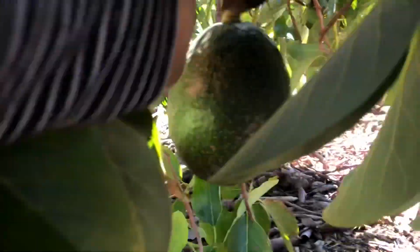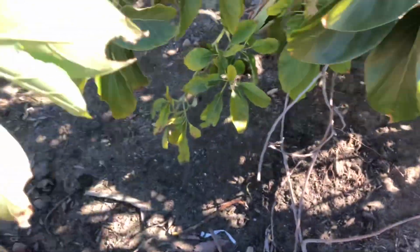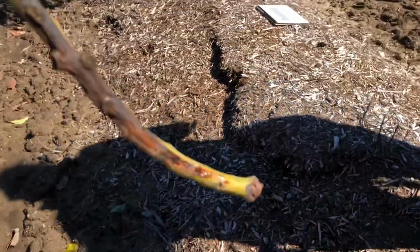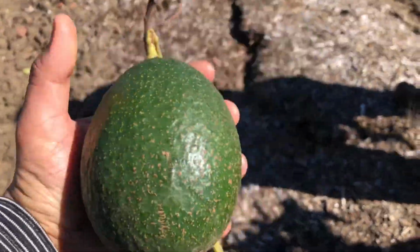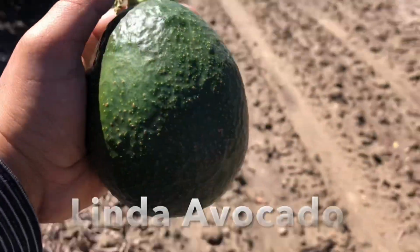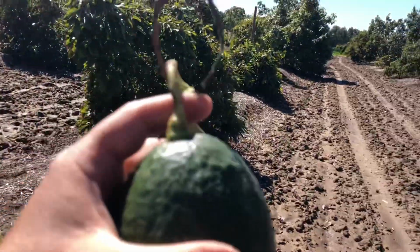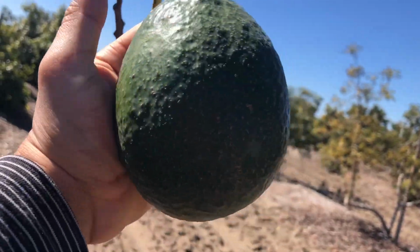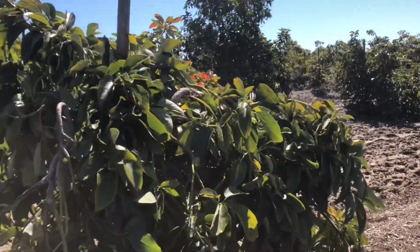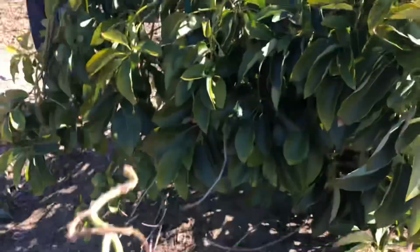Okay, there it is, guys. Linda avocado. Oh shoot, it came off. The wood was discoloring, and there was an avocado attached to it. Big greenskin. That is a Guatemalan type, I guess. Linda avocado, people. Beautiful. I think Linda means pretty in Spanish, as well as being somebody's name, but it definitely applies to this tree, I think. And this fruit. Look at that.